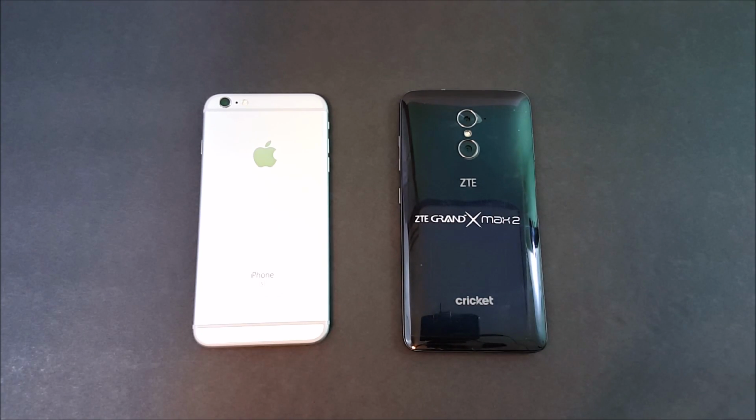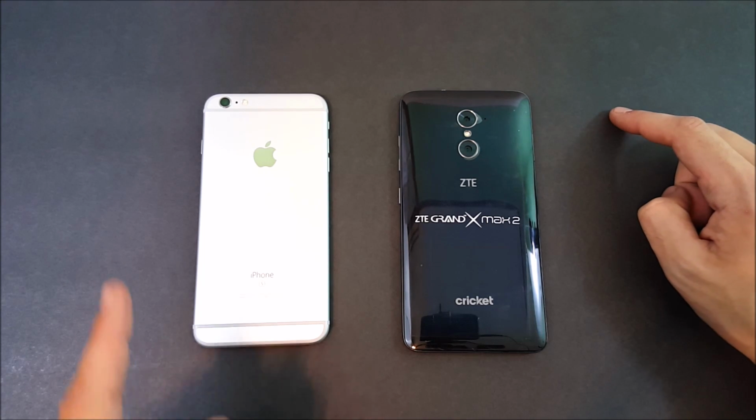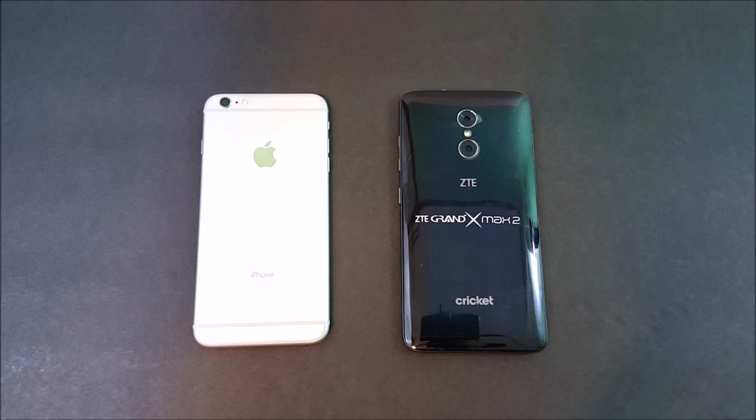Quite a mouthful in the name there. ZTE phone, Android phone here. The reason I'm doing this video comparison is because if you walk into a Cricket store today, as of the recording of this video, you will see the iPhone 6s Plus 64GB for $849, and you will see the ZTE Grand X Max 2 for $149. That is a $700 price difference.